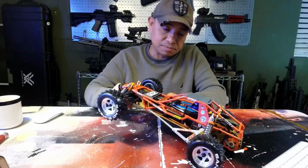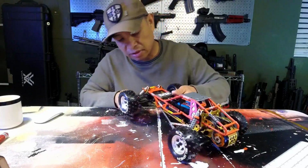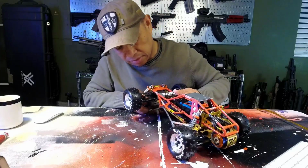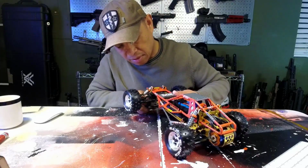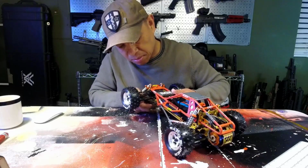I never had the original Javelin because I couldn't afford it. I was a kid and there was no way my parents were going to spend that kind of money for a toy, which is basically what it is.